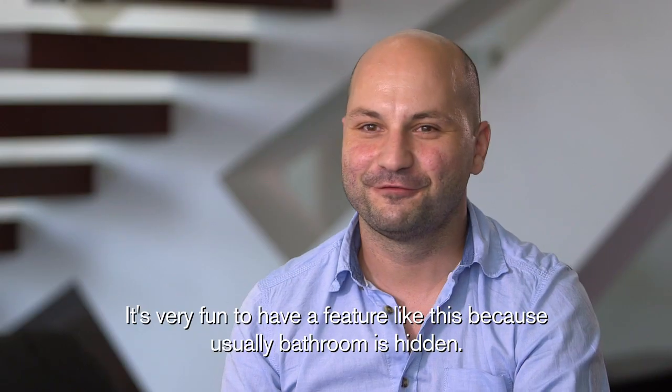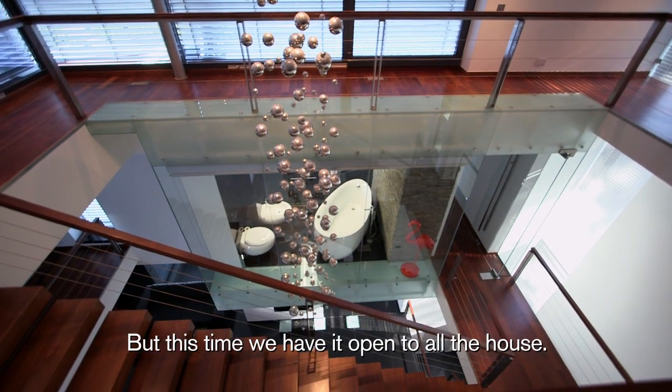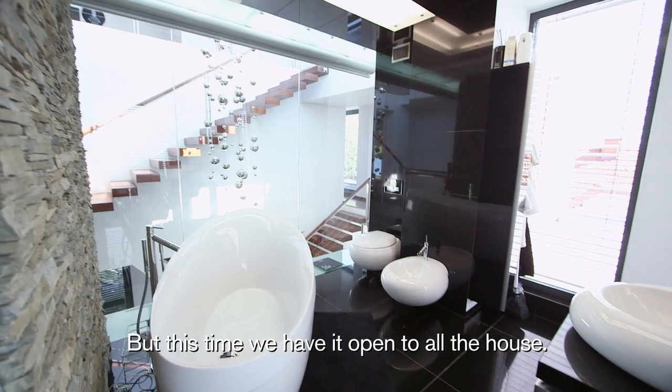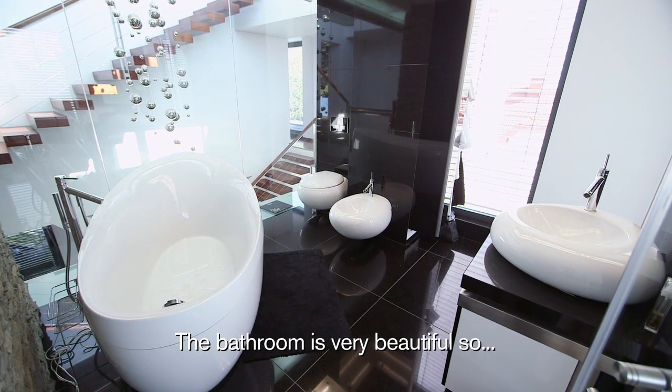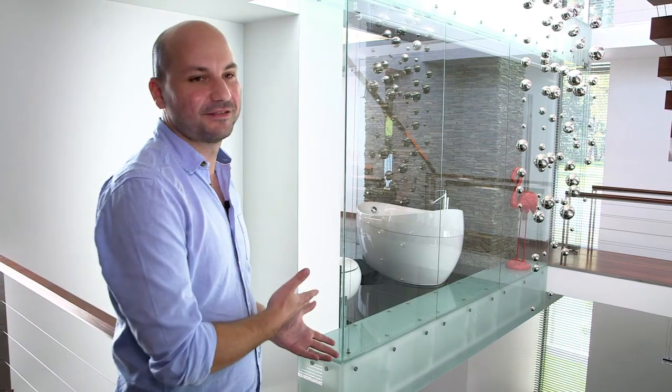At the top of the stairs, you'll find the main showstopper of this home. It's very fun to have a feature like this because usually the bathroom is hidden, but this time we have it open to all the house. The bathroom is very beautiful, so why should we hide it?